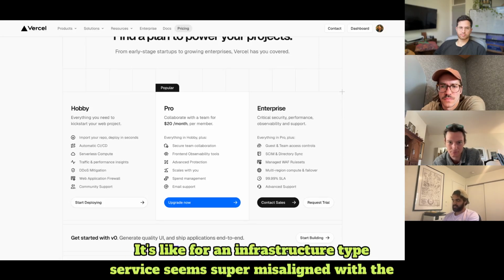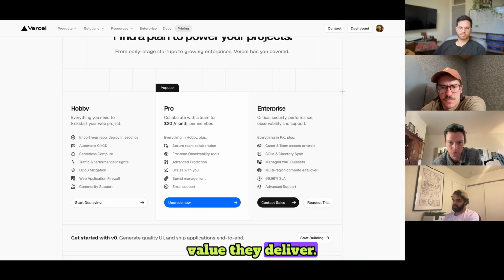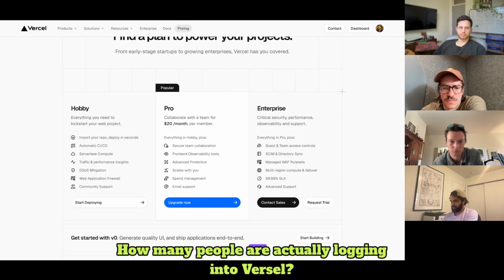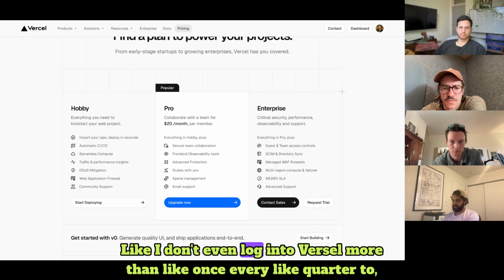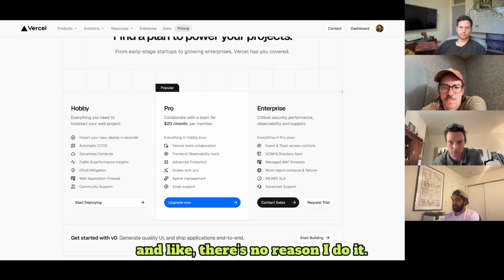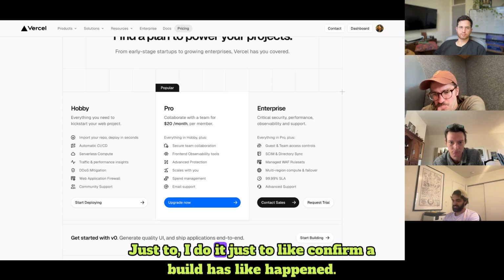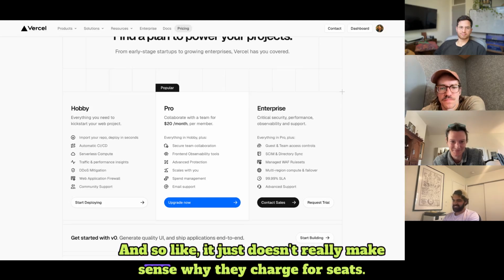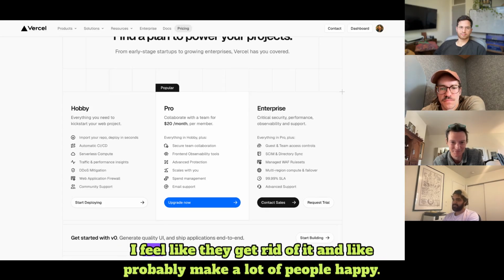I agree. For an infrastructure type service, it seems super misaligned with the value they deliver. And given what Ben was saying, when you automate deployments from GitHub, how many people are actually logging into Vercel? I don't even log into Vercel more than once every quarter, just to confirm a build has happened. So it doesn't really make sense why they charge for seats. I feel like they could get rid of it and probably make a lot of people happy.